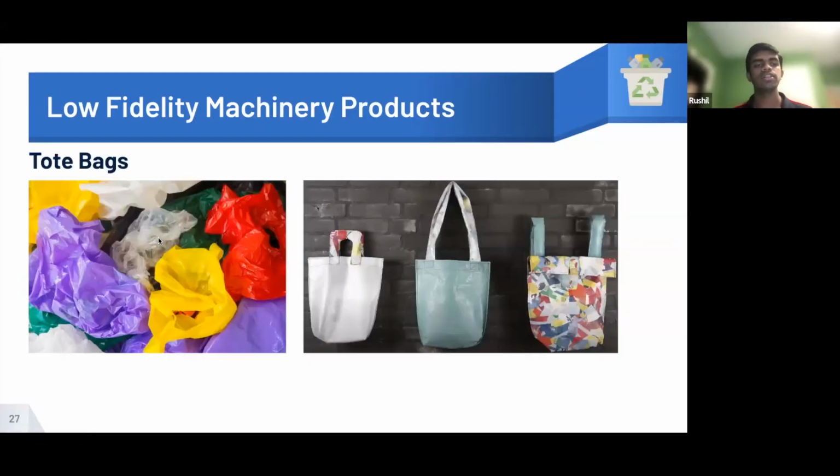Other examples are tote bags. If you just take plastic shopping bags and then iron them onto fabric and then stitch it together, you can create plastic tote bags, which are much more durable, much longer lasting bags that people can use for grocery shopping, for instance.